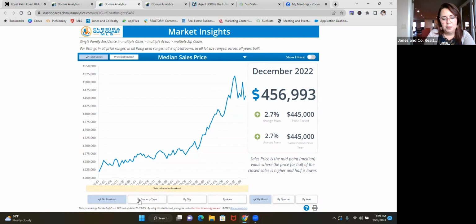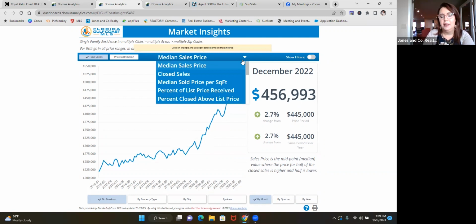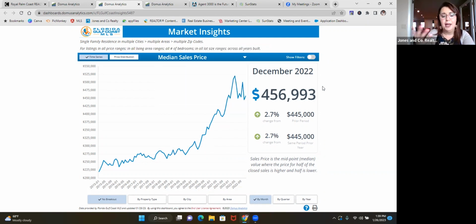Right now there's no breakout, but you can break it out by property type, by city, by area, month to month, by quarter, by years. You can alter that chart however you want it, and you can also change the data that you are looking at on that chart. This is very similar to some of the data that we were looking at before. It is just a different layout. Depending on what you and your customers like best, you can use the infographics, you can use the chart, or you can use Domus for a little bit of both. It's got the analytical chart, but then the basic data points for people who say, hey, give me the straight facts and that's it. They'll be pleased with the side summary.